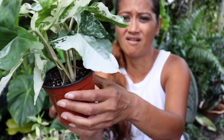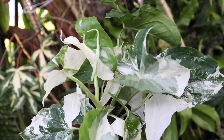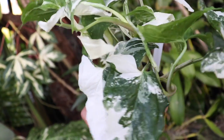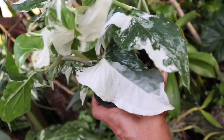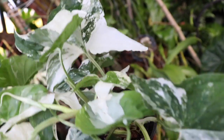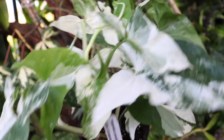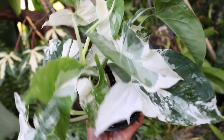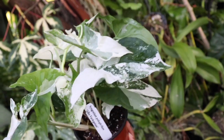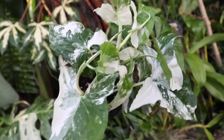Those variegations, oh my goodness. I cannot believe how strong these variegations are on each and every last one of the leaves. I mean, there is not a single leaf in here without extreme variegation. It is absolutely amazing. Such a healthy, healthy and beautiful plant right here. Oh, I'm just so happy with this. One of my faves from Steve's Leaves thus far.